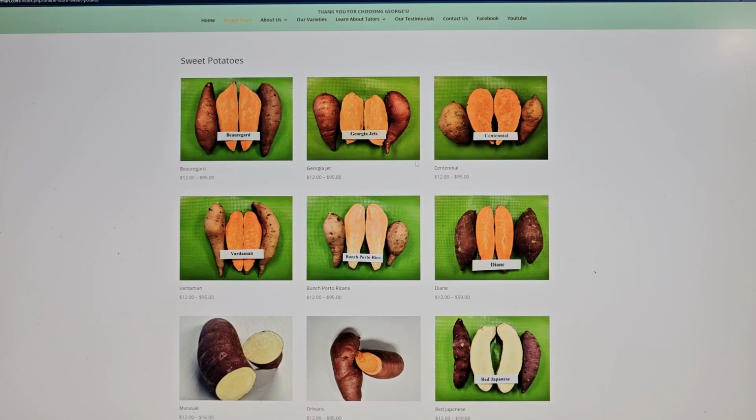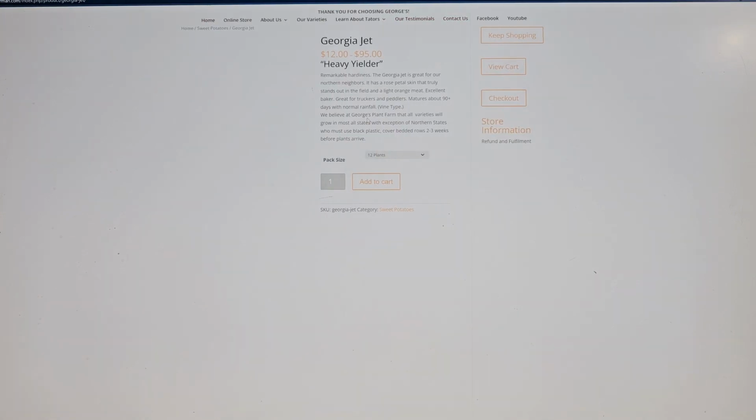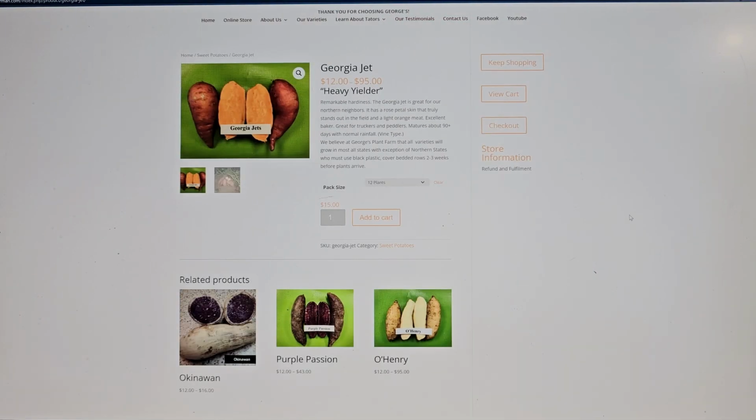And let's see, Georgia Jet was one of them that we ordered. I'm going to click on it. And that's what it looks like. Tells you the description, what kind of flavor the meat has, what color, skin type, and it's a heavy yielder, the Georgia Jet is. So this is what the page will look like if you want to go to Georgia's and order.